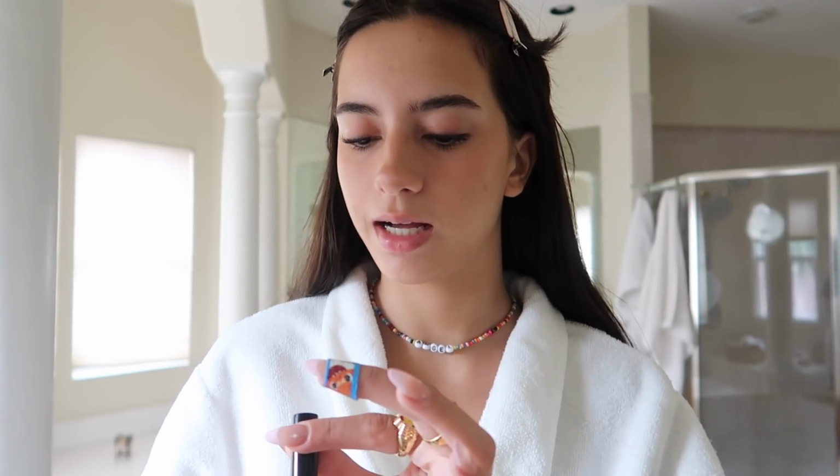So first I'm just gonna curl my eyelashes. I use the Shiseido eyelash curler. I don't know why, but I love to do my brows last. What I use is the babelash brow fiber in dark brown.